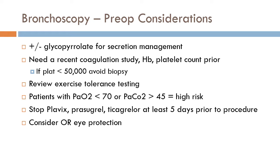So glyco dries your secretions, but how long is it going to take? 5 to 15 minutes, I mean, who knows, right? It's not going to work right away. So are you going to give the glyco in pre-op, or right as you're doing the induction? Pre-op probably, right? Let's get it working.